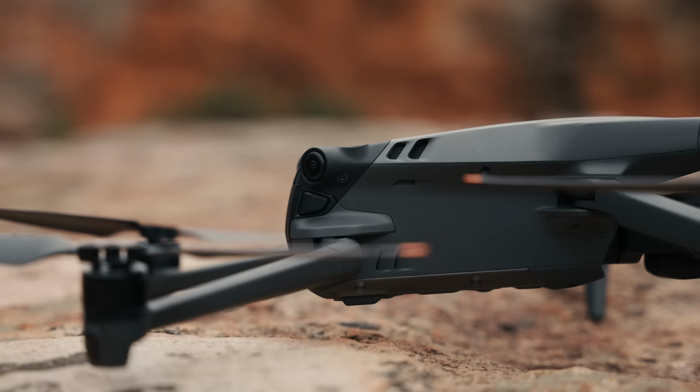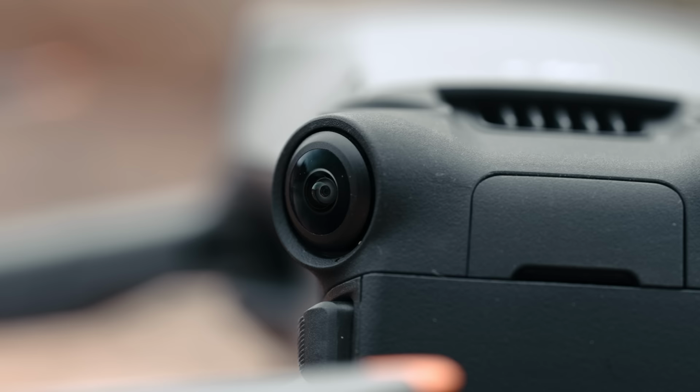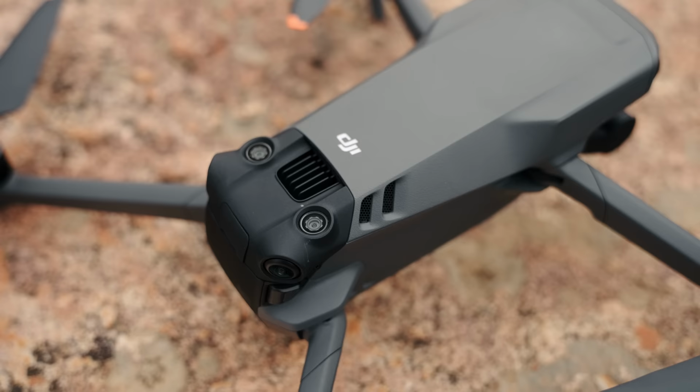And one cool thing about the Mavic 3 is that it has APAS 5.0. So that means you have multiple vision sensors and also a high performance visual computing engine. And with that, the drone can sense obstacles in all different directions and actively plan safe flight routes so that you can focus only on your shot without worrying about all of the obstacles around your drone.